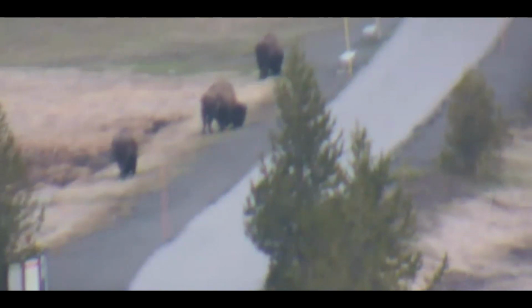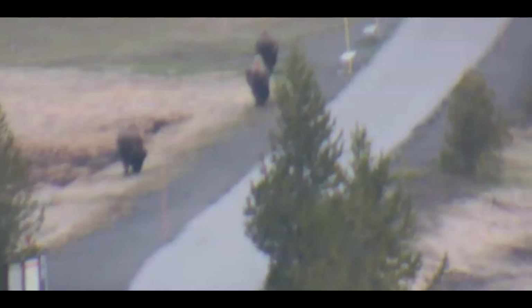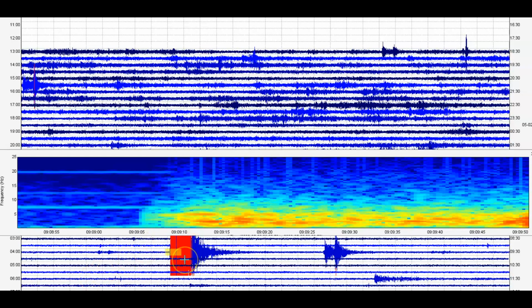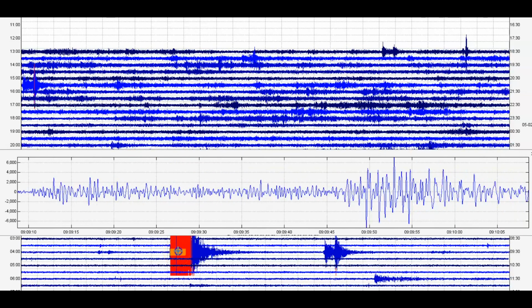The earthquakes that are occurring in Sawtooth Mountain Range near Challis, Idaho, are still shaking up the caldera here at Yellowstone. There was one significant earthquake. Let me show you that. This was a magnitude 3.0 according to USGS. Here's the signature, the spectrogram. It takes about a minute for the earthquakes to show up. We got the P wave and the S wave. It takes about a minute for the S wave to show up there at Yellowstone.